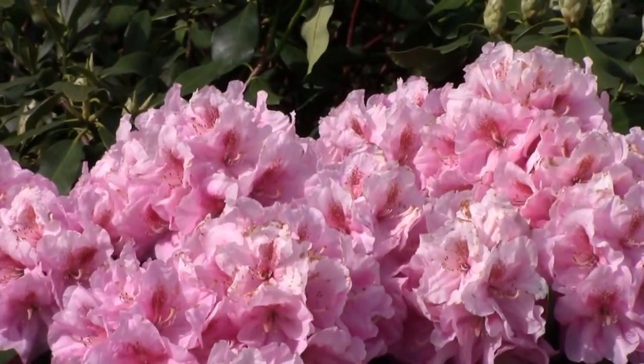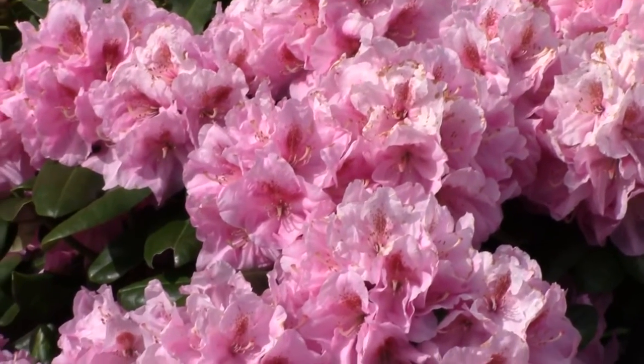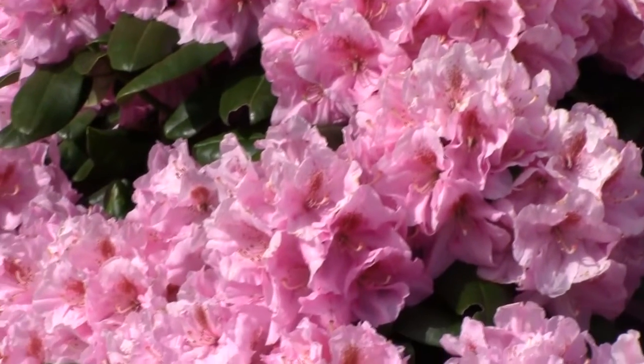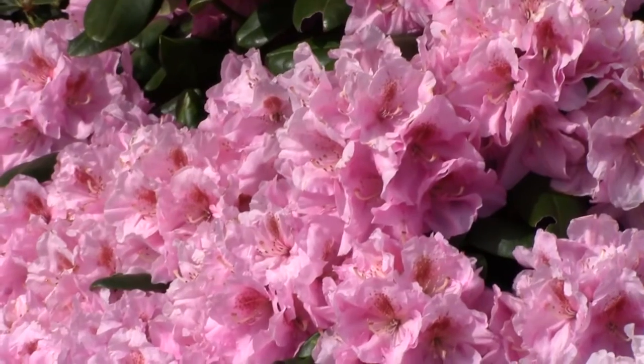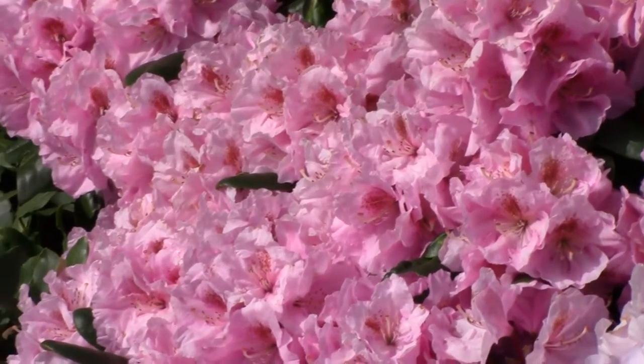Actually, we are about 3 weeks late, because the middle season is Mother's Day, and almost everything should be blooming, depending on the weather. Sometimes if we have very warm weather, they'll all come at once. But if we have normal cool weather, one variety will come and bloom for about 2 weeks, and then it goes down. But another variety is getting ready to bloom, and a week or so later somebody else is opening, so then that blooms and then that goes down.